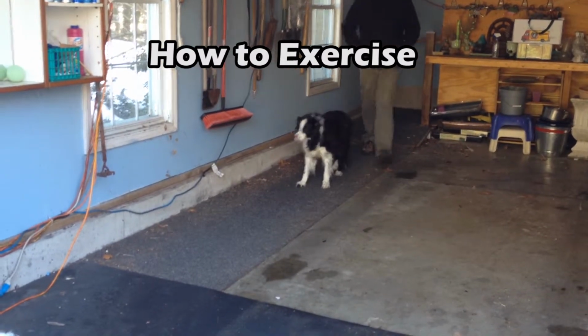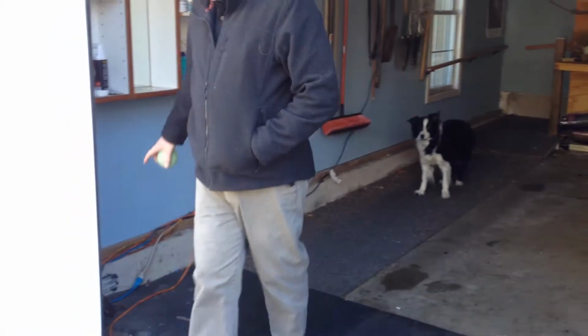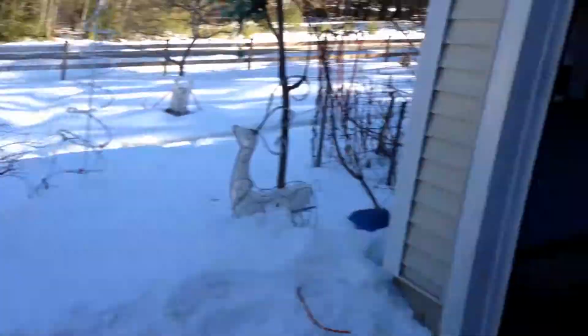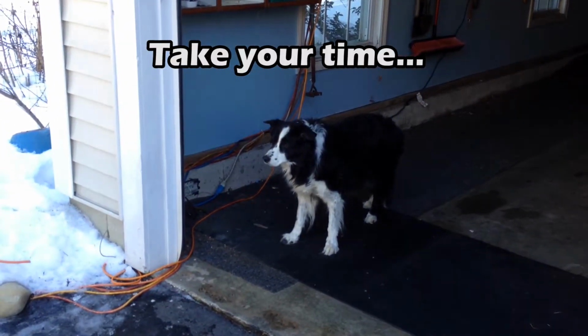Even though older dogs tend to sleep for most of the day, they still need to go outside to pee, to sniff things, or just to get fresh air, so exercise is very important. Now, older dogs tend to be very slow because their joints are sore, so take your time and don't rush them.